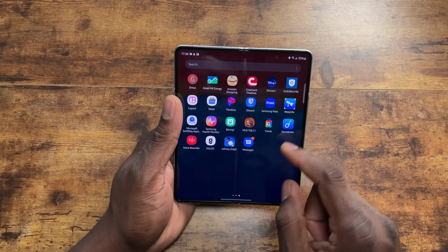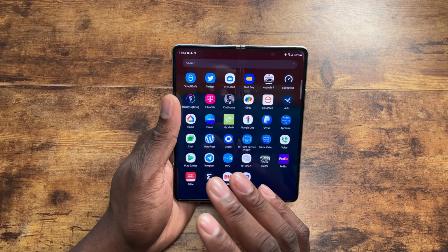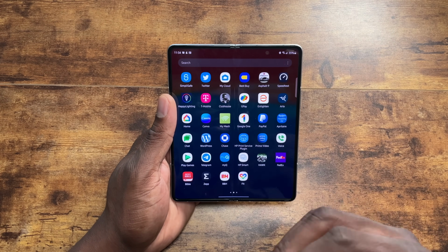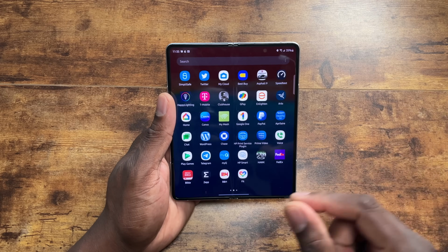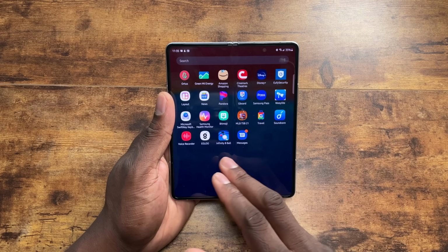So performance on here, you've got the Snapdragon 888, and now I know the Snapdragon 8 Gen 1 is out, but this performance on here is going to be all that you think it's going to be.